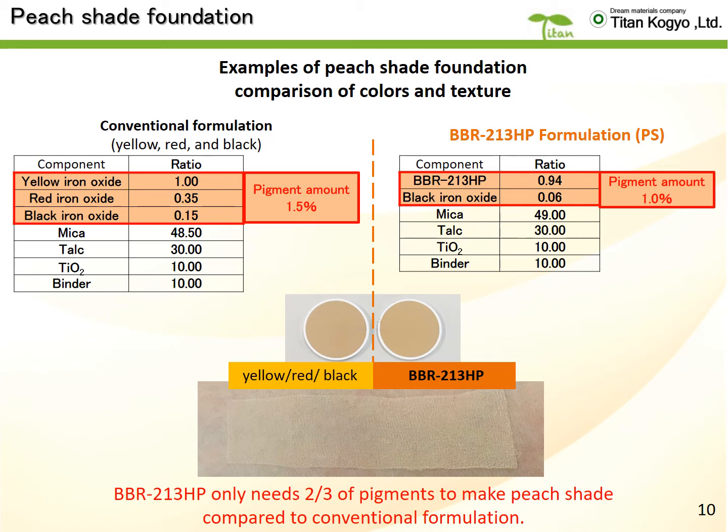Conventional formulation uses 1.5% of color pigments, while PS only uses 1.0%. It was found that it only needs 2/3 of pigments when using BBR213HP to make peach shade compared to conventional formulation.